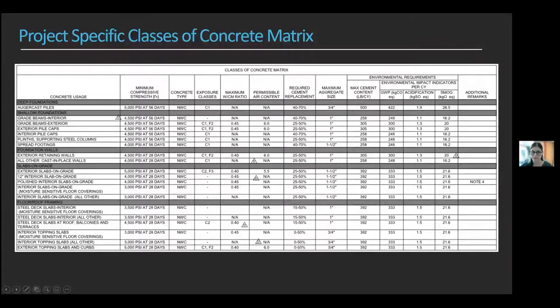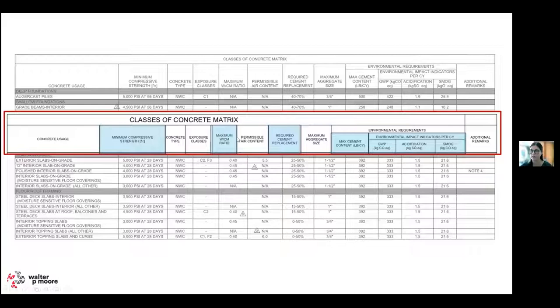And then I'll go to the next slide just to show a zoom in of some of the different categories that I want to focus on here. So you've got the minimum compressive strength, that f'c, that's going to vary depending on the element. Then you've got that maximum water cement ratio that we mentioned. Then you've got the required cement replacement for those SCMs. And then over here on the right is where we've got our environmental requirements.